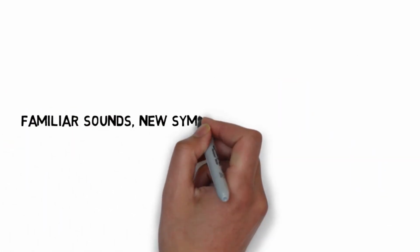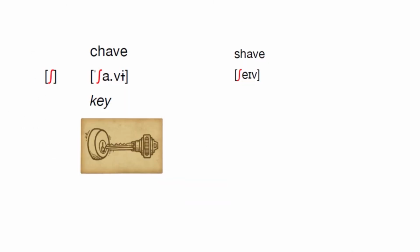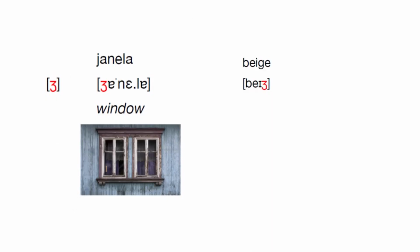We have a couple more familiar sounds, this time with unfamiliar IPA symbols. First we have sh as in chave, or English's shave. In IPA, the sh sound is indicated with a big curvy S. Then comes this symbol, which is j as in janela, or English's beige. Next, there are 5 consonants in Portuguese that are slightly different from their English counterparts.